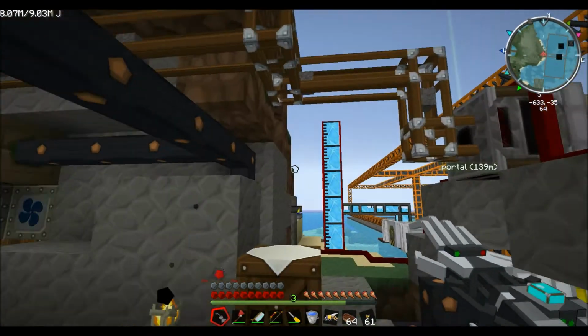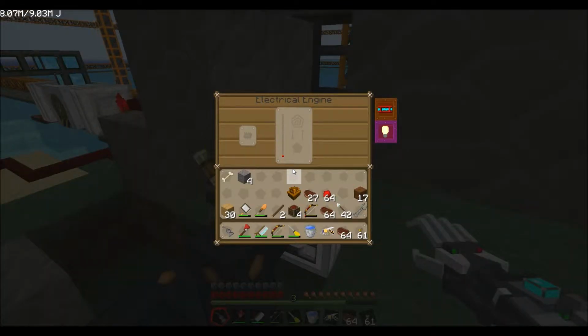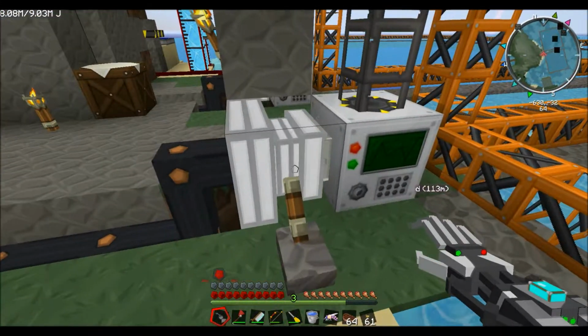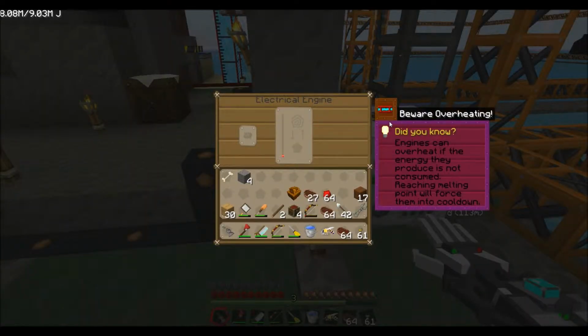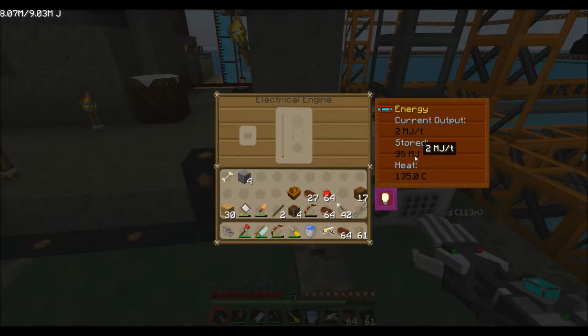Now these are running out of copper cables down both sides into these weird looking engines. These are electric engines. Now these are very cool. What they'll do is you supply them with industrial craft energy like we're doing, and they will produce buildcraft energy. So if we look over here, these guys cannot overheat, and they will produce exactly the amount of buildcraft energy as it will accept in the machine. So apparently a quarry will only accept 2 megajoules, so it will only produce 2 megajoules.